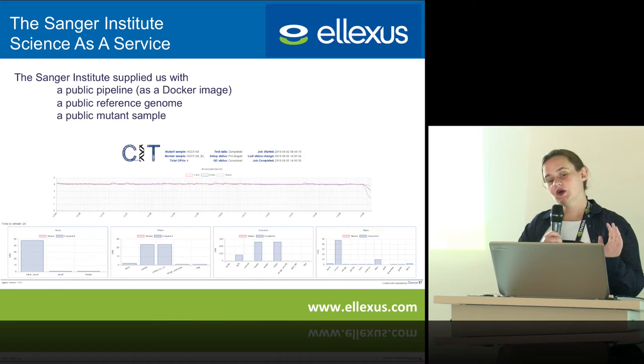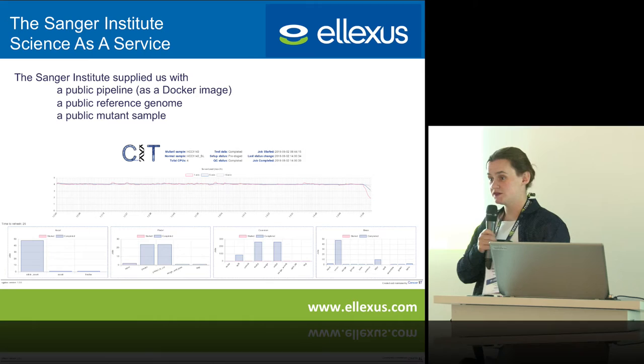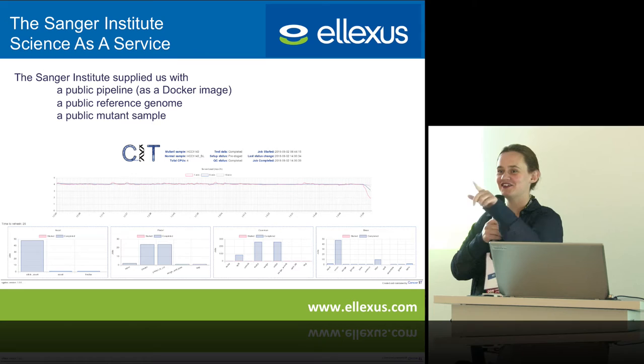This is a screenshot of the pipeline that the Sanger Institute shared with us in order to profile, in order to get an idea of the IO patterns in a real workload. It's an open source pipeline from the cancer group. Tim from the Sanger is in the audience. Oh, there we go. He's standing up. And I think Peter is around here somewhere.